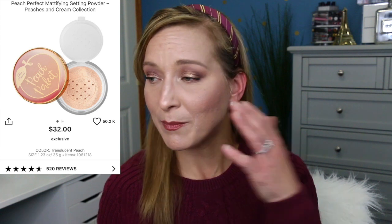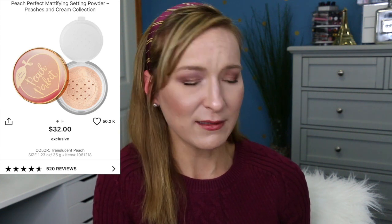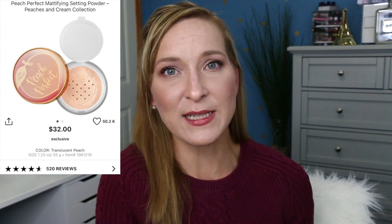And I know that it does smell like peaches, and I love my peach palettes. I think they smell absolutely amazing. So if it smells anything like those, then I'm going to be in love. So I may have to try this one. This one, like I said, is $32. I don't feel like that's too bad. It's not too shabby. It's translucent too, so it can work for almost everybody, or it should work for everybody.